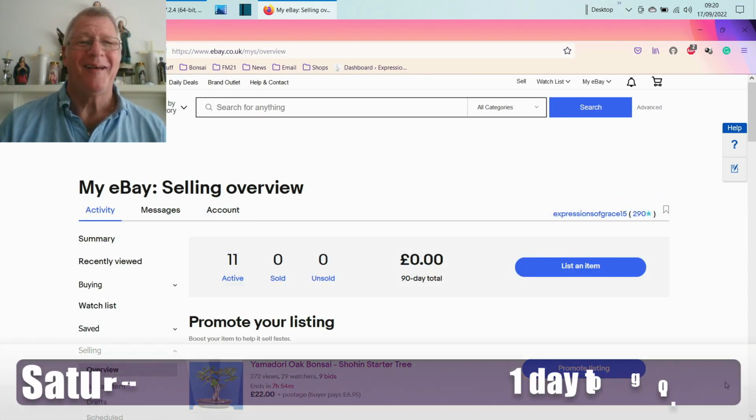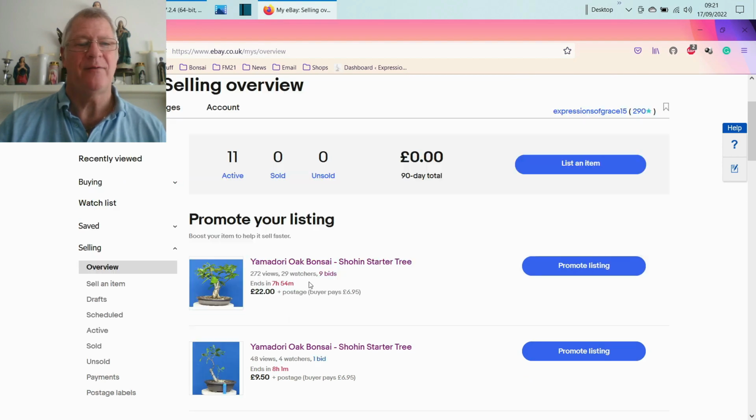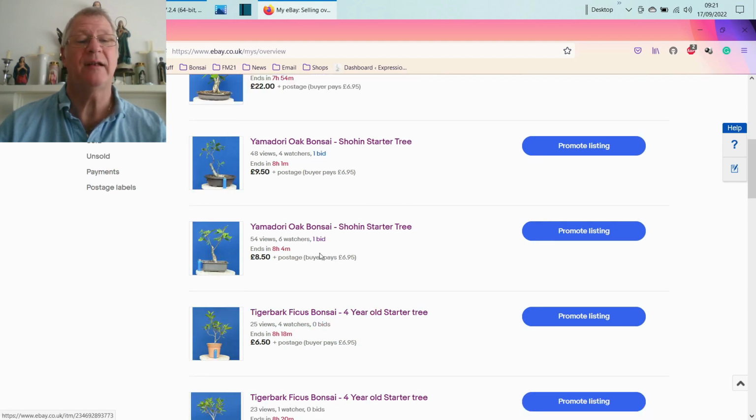Good morning. It's Saturday, and we're still in the front room, and final day of the auctions on eBay. So let's have a look and see how we're looking right now. First one, the Yamadori oak. That first one is now at £22. 9 bids, 29 watches. So one bid still on the little wired up one, so that's at £9.50. One bid still on the little Shohin there.